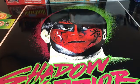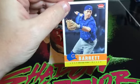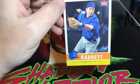So let's see what we got to show for this. An interesting design to the card. First card up here, catcher for the Cubs, Michael Barrett.